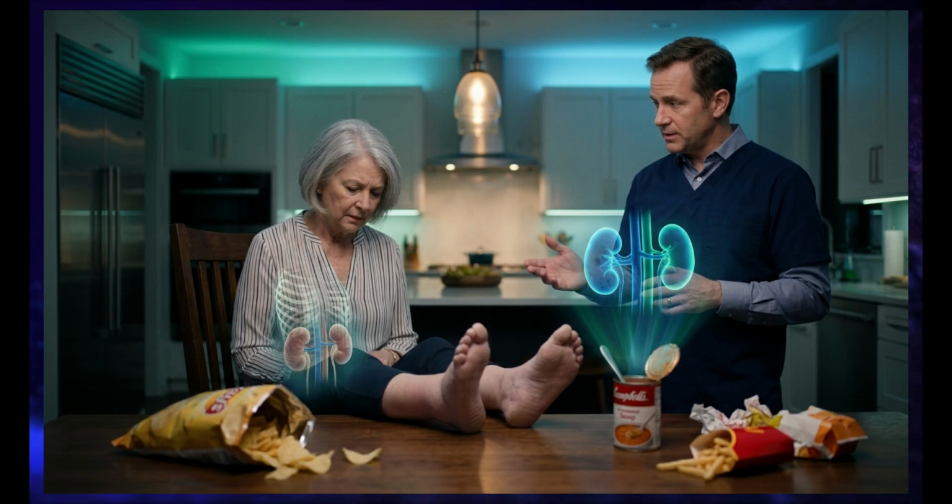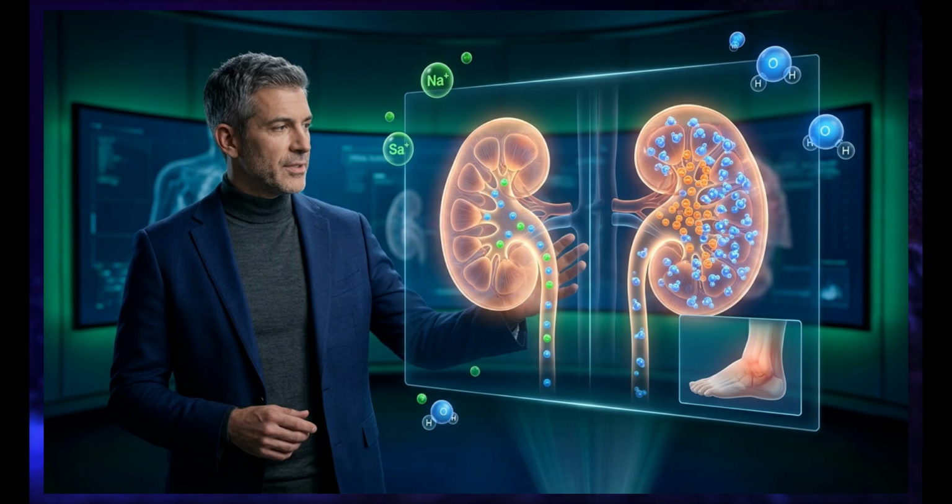Do you enjoy salty snacks, processed foods, or restaurant meals? Eating too much sodium doesn't usually cause swollen feet overnight, but over time it can make your body hold on to extra water. If your kidneys are already under stress, this fluid buildup may become even more noticeable in the feet and ankles. Sodium helps regulate the body's fluid balance, but too much salt encourages the body to retain water.